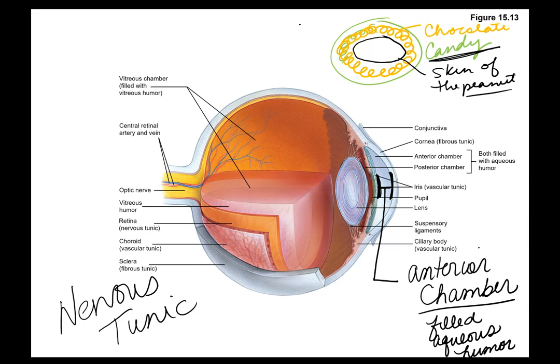You also have a very tiny chamber. Let me get another color. That goes from the back of your iris here to the front of your lens right there. So back of the iris to the front of the lens. This space that you're seeing me highlight right now is the posterior chamber. That is again filled with aqueous humor. That pressure that's being put into that space by the fluid actually helps keep the eye inflated.